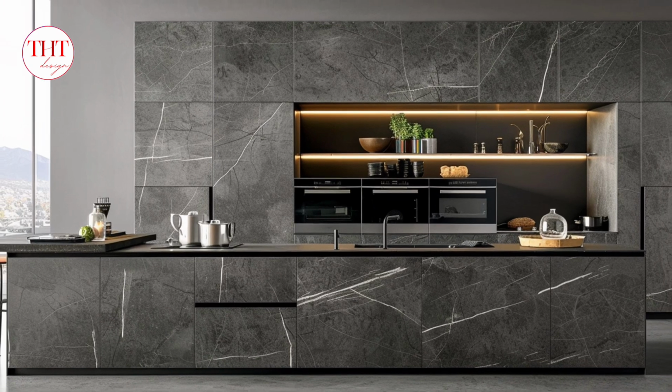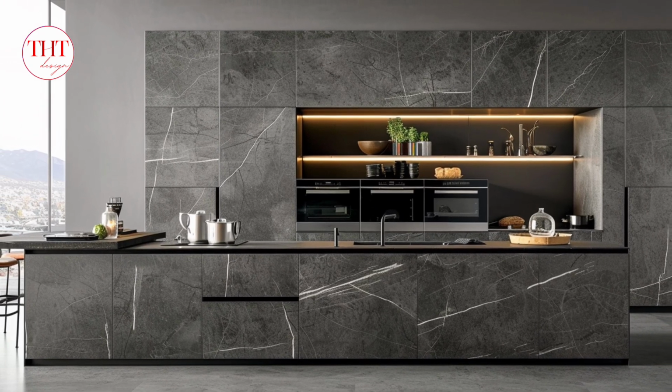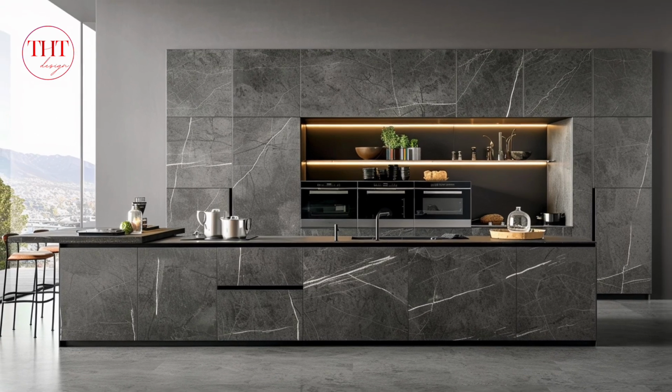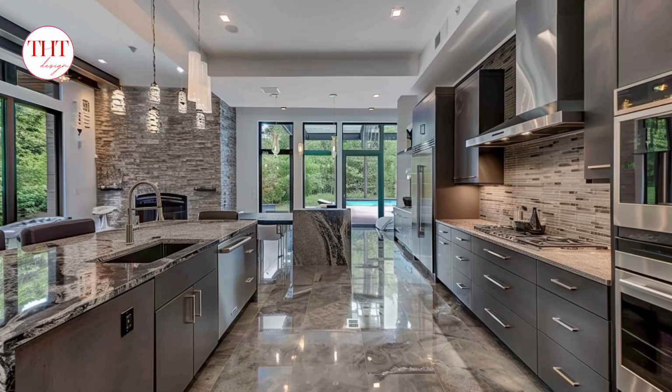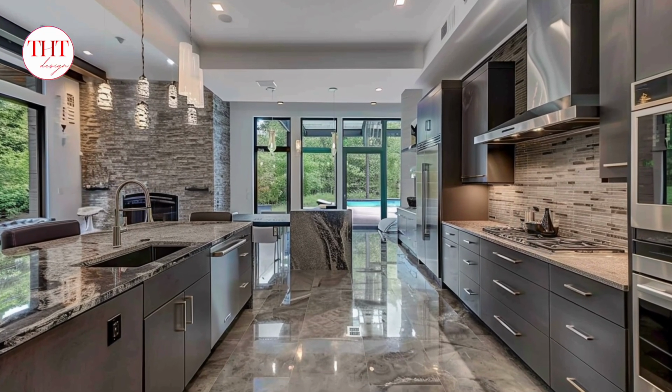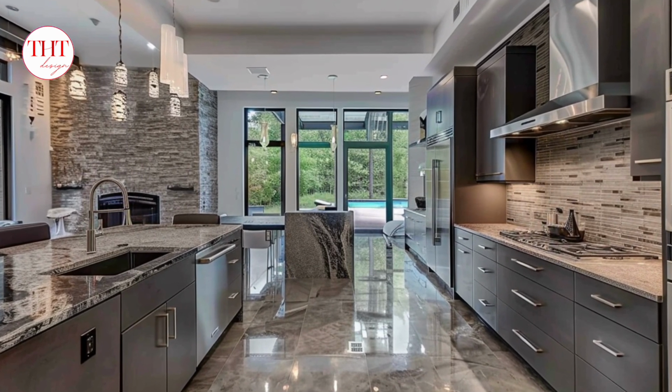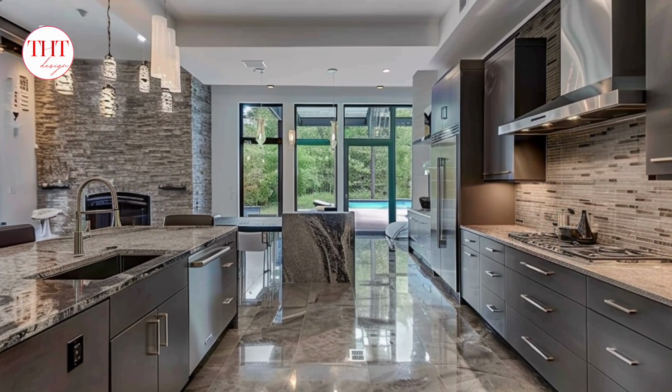Here's a roadmap to guide you through designing your dream gray stone kitchen, a space that's both beautiful and functional. Planning and assessment. 1. Define your needs and budget. Determine your cooking style, how you'll use the kitchen, entertaining, everyday meals, and the overall functionality you desire.